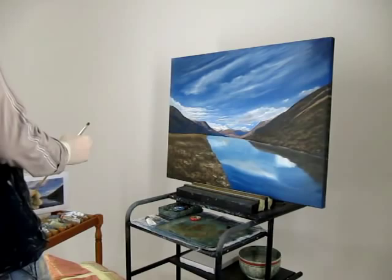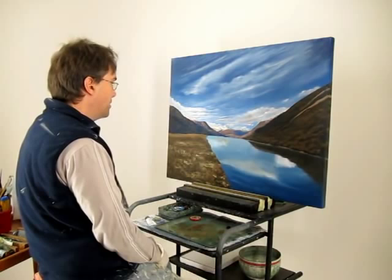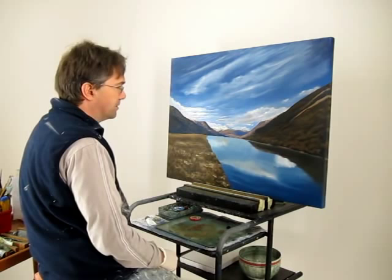Right, that hillside's looking good through here. I'm quite happy with that. I'm not going to do too much more to it. You've got to know when to leave your painting alone, otherwise you can go on and on and on, and you can actually ruin what you've done if you're not careful.